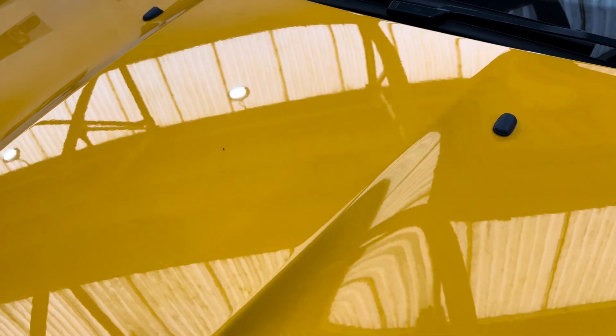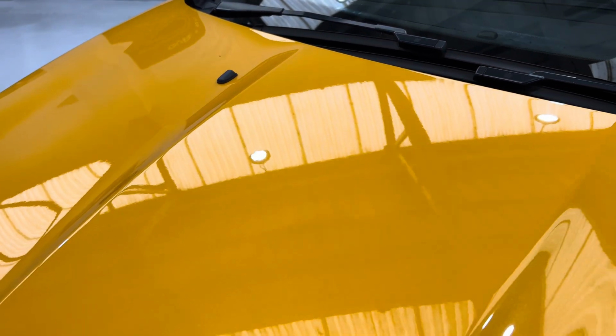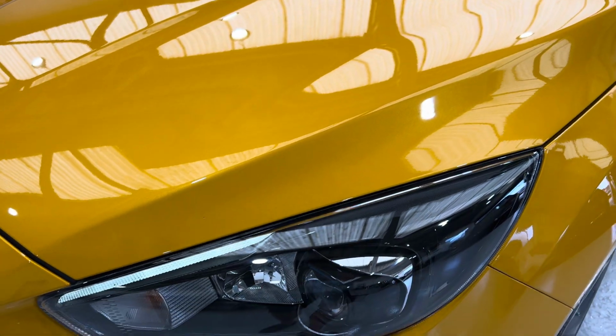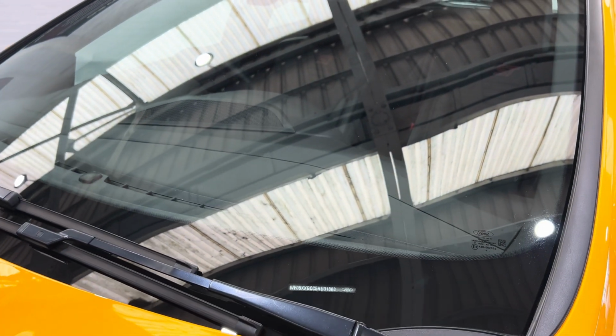No damage up here. Just got a fly on there. Get off. There we go. He's moved over there now. So the bonnet in really nice condition. The lights only flicker because of the rate at which the bulb works, something like that. I'm not technical on bulbs.